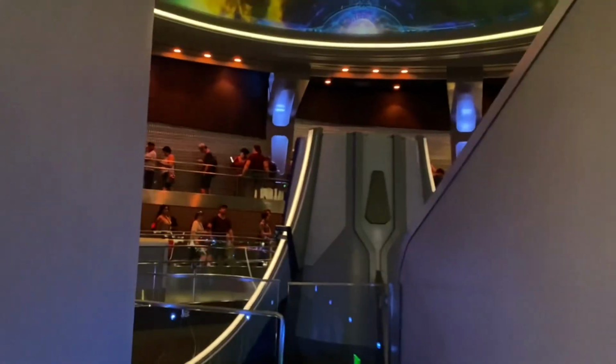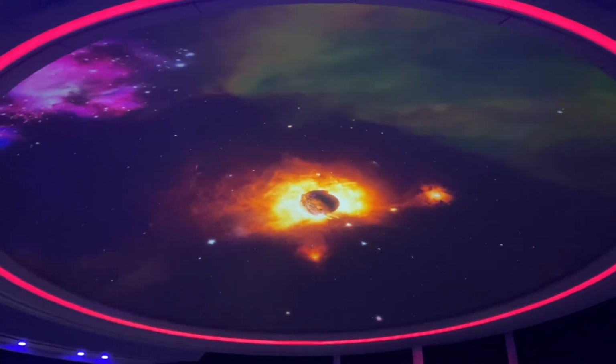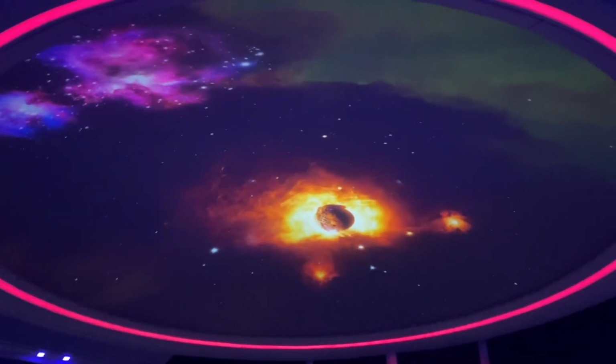So first off, I unfortunately, in all my years of coming to Epcot, never did go in the Universe of Energy. So this was legit my first experience in this building. And I was blown away by the whole experience. Disney may be known for skipping on the details and polish lately. This might be the exception to that.